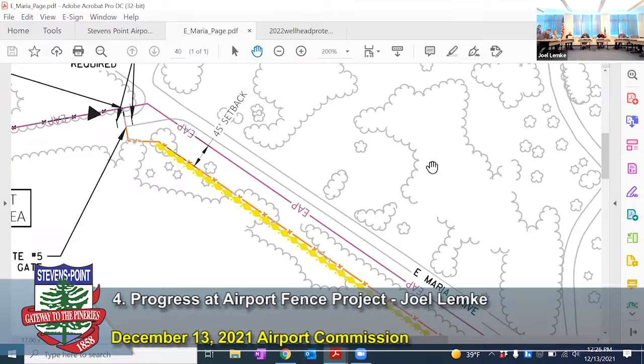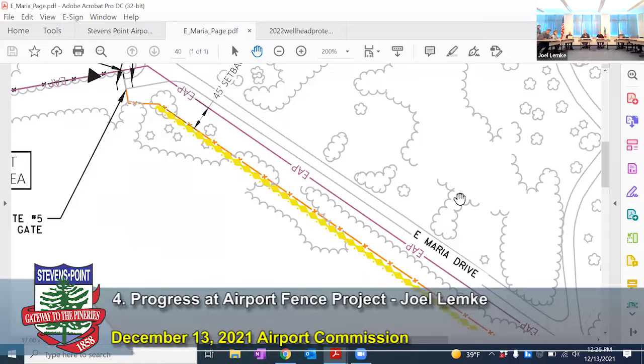So the airport property line, AKA the East Maria, and I'm sorry, north is this way, right? So this is east, this is west, just how it sits on the plan. And EAP is the airport property line. I can't remember which way they, existing airport property, I think is what it is. So that, and what is the north right of way of East Maria, same line.